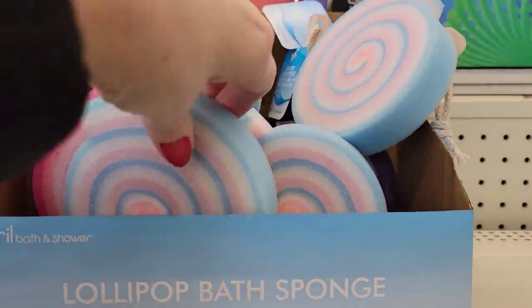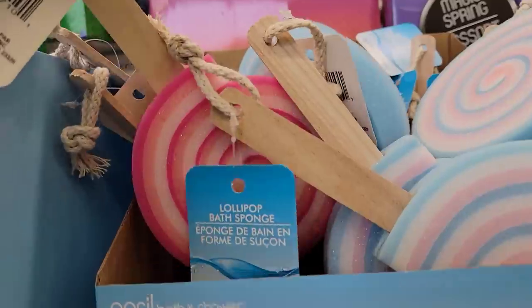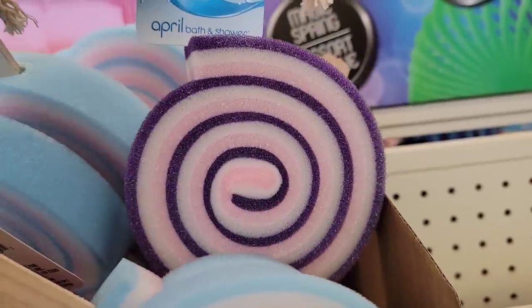How about some lollipop bath sponges? They have three different colors. Interesting. Different. I'm sure you can do a cute DIY if you'd like to make like Candyland or something.